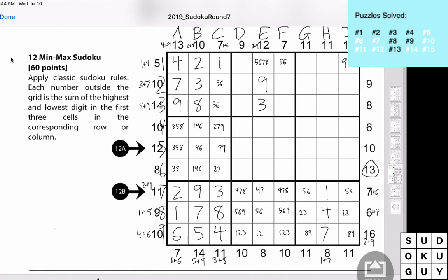This 13. It's 4 plus 9 or 5 plus 8. Can't be 6 plus 7 because there's nothing between 6 and 7. If it's 5 and 8, then that's pretty interesting. This would then have to be a 3. Actually, that's not that interesting, is it? If it were 4 and 9, that's also not that interesting. Okay.